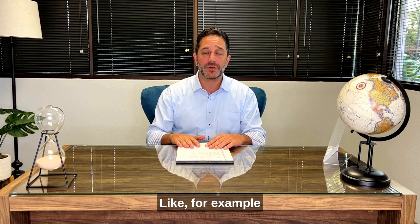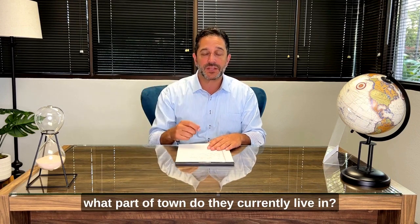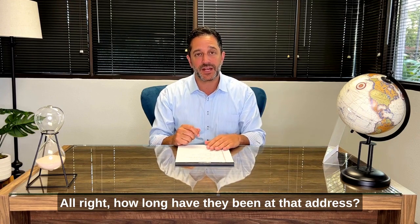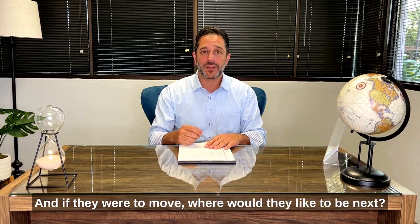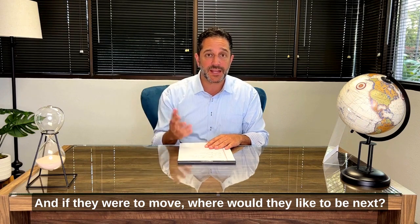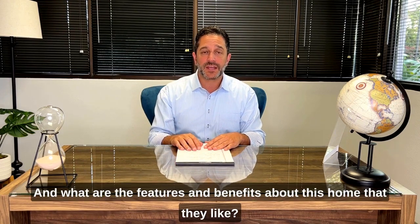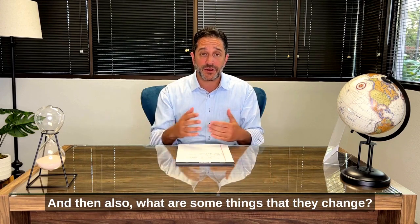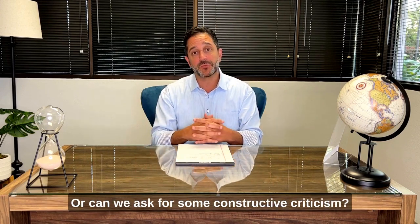Like, for example, what part of town do they currently live in? How long have they been at that address? And if they were to move, where would they like to be next? What are the features and benefits about this home that they like? And then also, what are some things they would change, or can we ask for some constructive criticism?